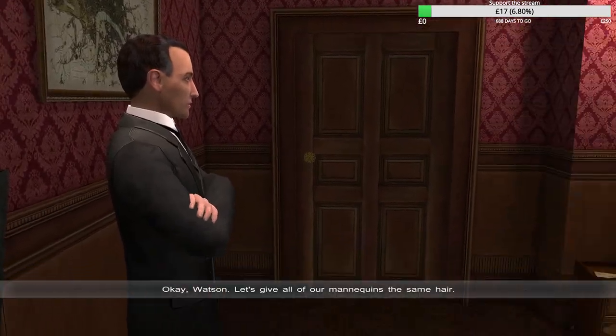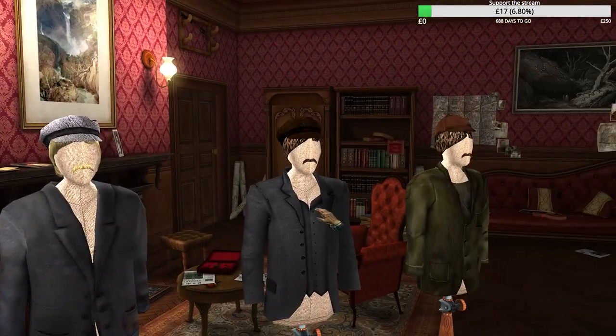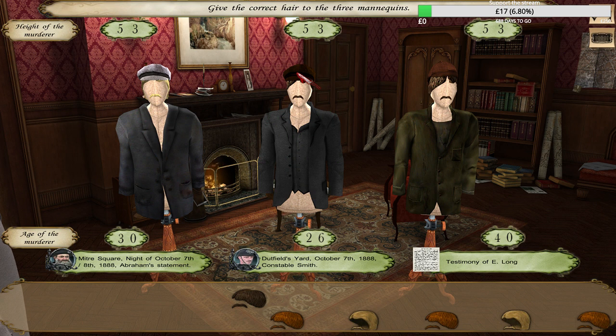Okay, Watson, let's give all of our mannequins the same hair. Okay. So we're going to get more blonde, I think.